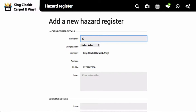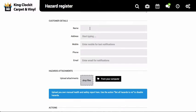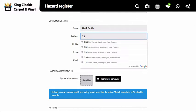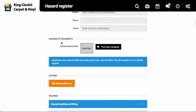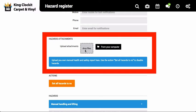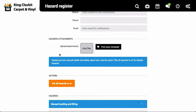So you're going to go through here, put your reference in, head down, fill in your customer details. And then you're going to see here we've got a hazard attachment option. So let's say you're on site and you're out of coverage for whatever reason and you need to upload a manual hazard register. You can attach those files here. Your manual hazard registers are available at Floor NZ.